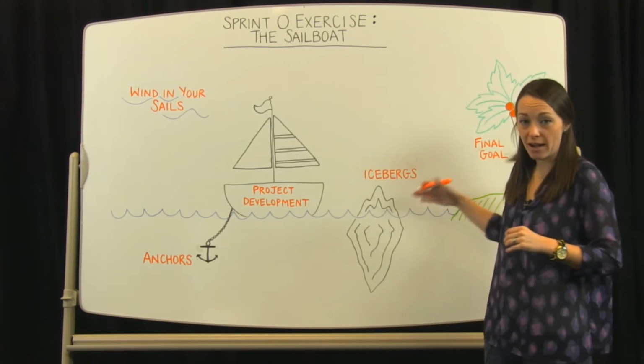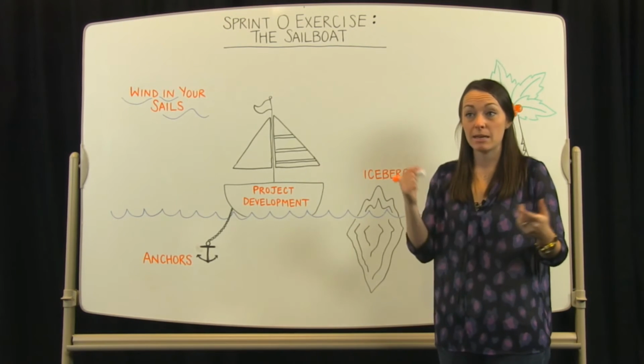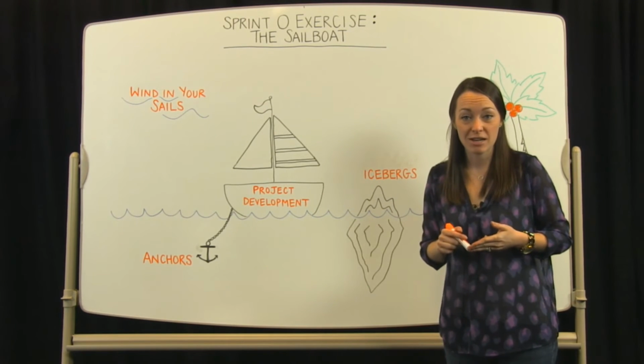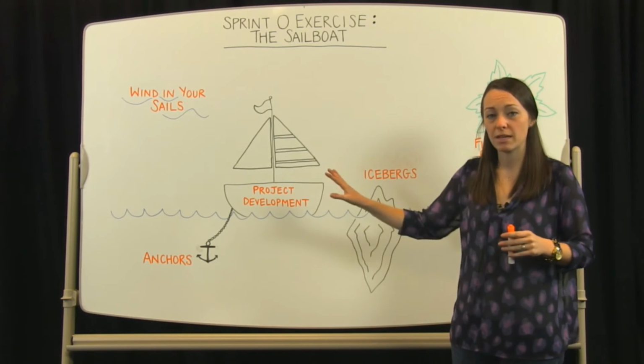And then finally, your icebergs. What are things that could derail this project completely? Maybe the project runs out of funding, or we lose someone over the course of the project, or there's third-party implementation that might or might not work out. We want to be aware of all of these things.